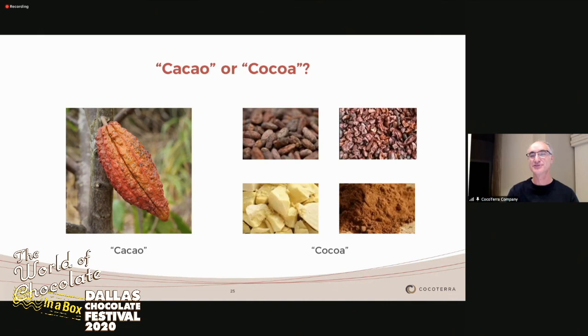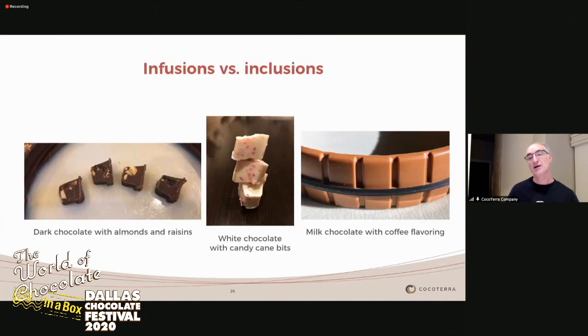Infusions or flavorings versus inclusions. So an infusion means some, let's say, ingredient that you add into the chocolate itself that will flavor the chocolate. And that can be spice, vanilla, could be cardamom or cinnamon. It could be an oil, like a mint oil, versus an inclusion, which is going to be a solid piece that's embedded in the chocolate.